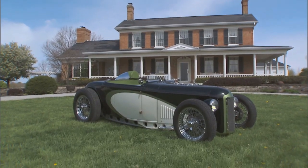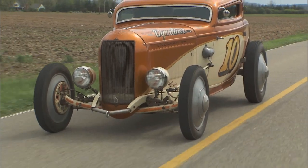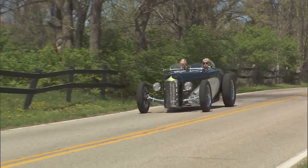Next week, we'll travel to Hamilton, Ohio for a look at a couple way cool rods. The Dynaliner Coupe and the Dynasport Roadster combine old school style with the best of today's technology. Plus, we'll check out the latest options for insuring your classic machines.